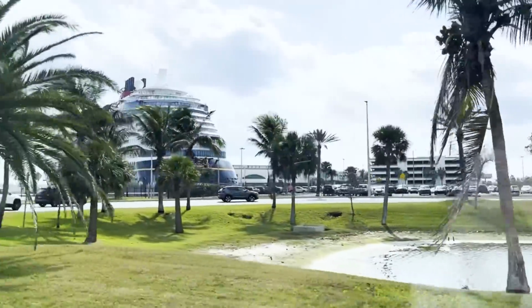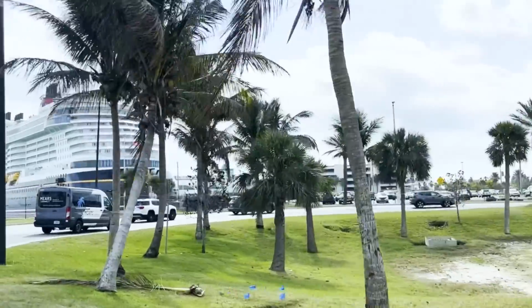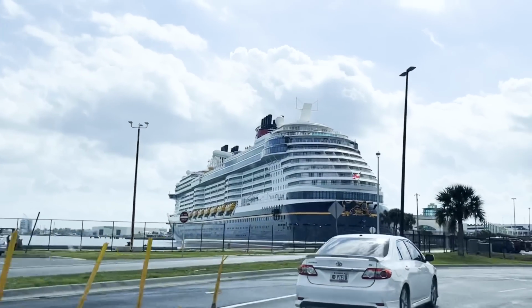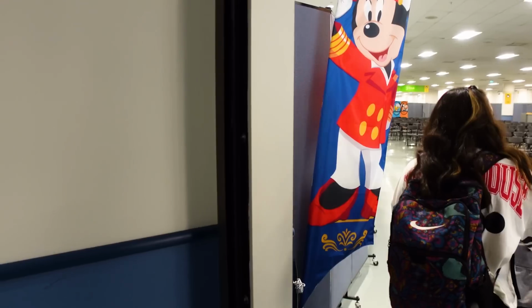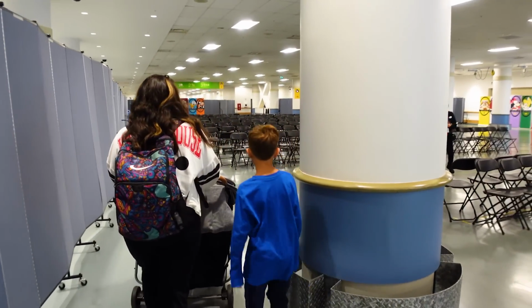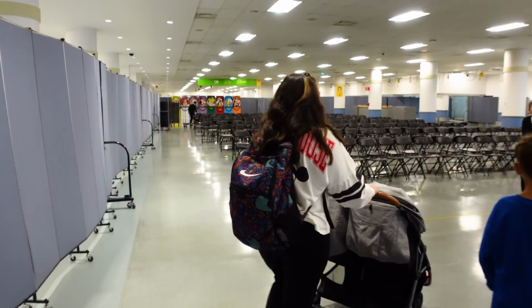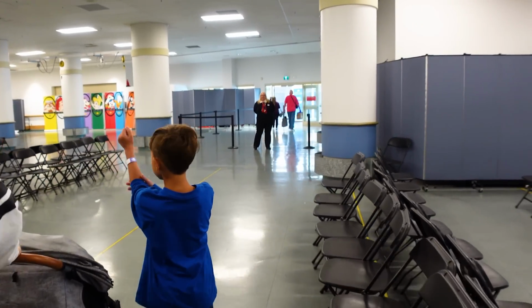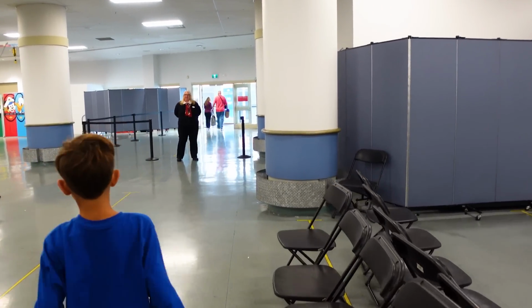And I know what you're thinking, why is this dude harping on port arrival times and boarding groups and trying to get on board the ship? Well, I'm a nice guy. I just want you to get on board the ship so you can start enjoying your vacation that much faster. The sooner you get to the port, the lower your boarding group number, the more time you'll have to spend on board the ship and the more time that you'll have actually enjoying your vacation.